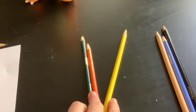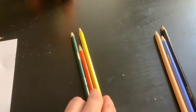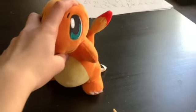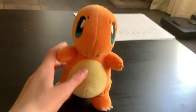So let's go to drawing. So let's now go to the time lapse and see how we do with these three colors. Bye! See you when we're back from the time lapses.